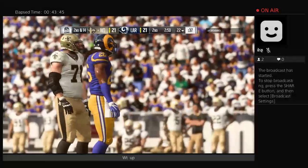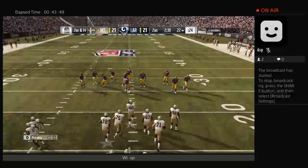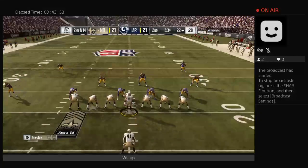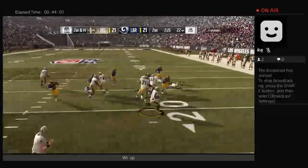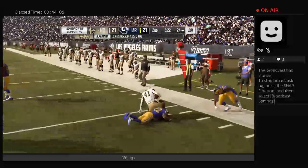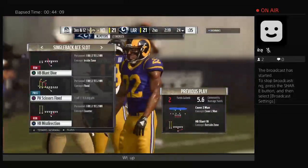That'll wind up going for a loss of 4. And it'll bring up a 2nd and 14. Well, the first play of the drive lost 4. Now they'll look to move it forward here on 2nd and 14. Breeze leaves this one with Kamara. He'll get a couple yards back, but not more than that. They'll be left with 12 yards to go on third down.